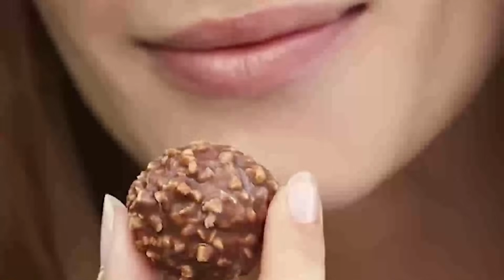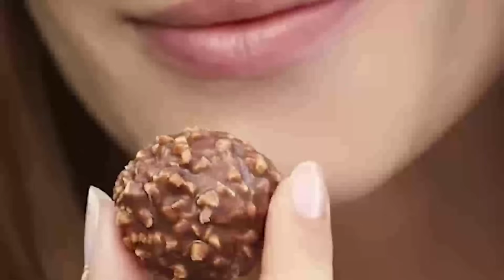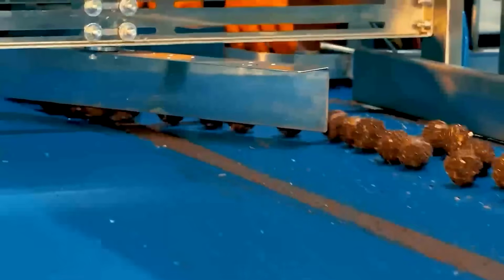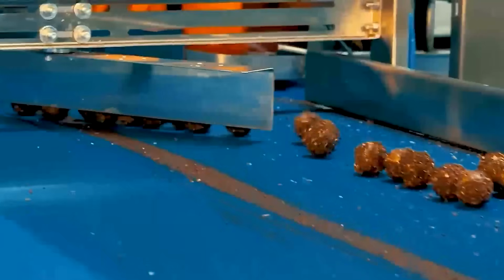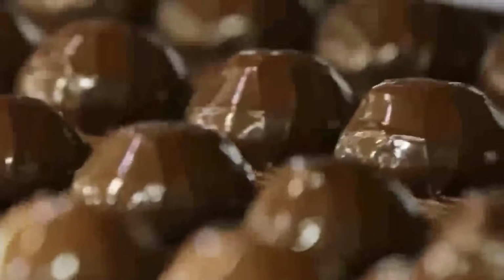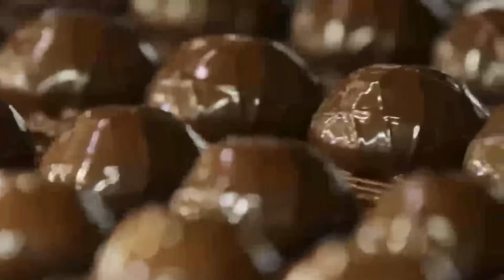Immediately following enrobing, the still wet chocolate is dusted with finely chopped, roasted hazelnut fragments. This is done through a synchronized nut dispenser that sprinkles fragments over the rotating, chocolate-covered spheres. The particles adhere instantly to the tacky surface, forming the crunchy outer texture that defines the Ferrero Rocher bite.